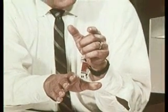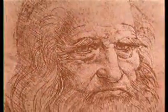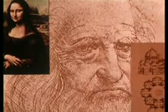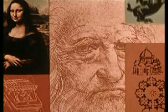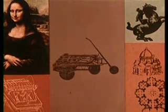The contemporary stylist is part artist, part architect, part sculptor, and part product designer. Like Leonardo da Vinci, the stylist unites art and technology. Leonardo, master of the Renaissance, approached art as a science and science as an art.